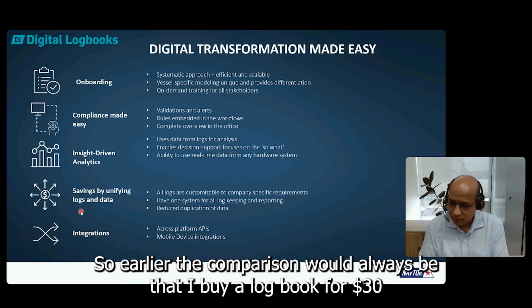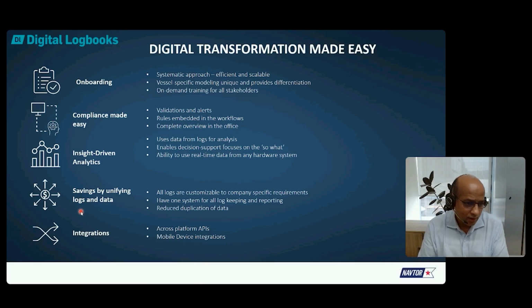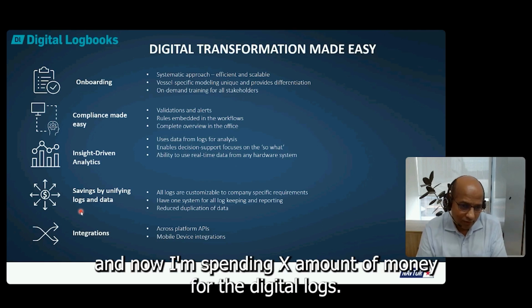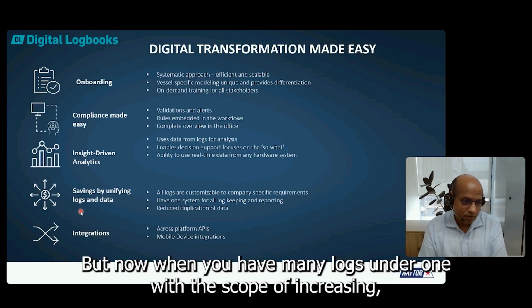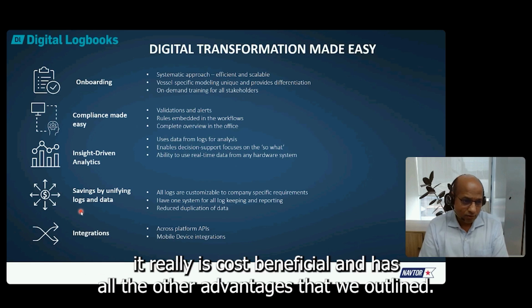So earlier, the comparison would always be that I buy a logbook for $30 and now I'm spending X amount of money for the digital logs. So that's a lot more expensive. But now when you have many logs under one, with the scope increasing, it really is cost beneficial and has all the other advantages that we outlined.